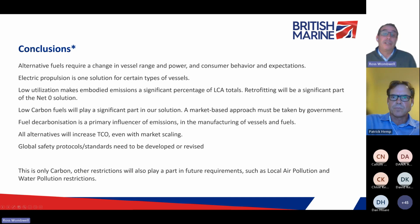Electric propulsion is a solution. Electric propulsion works. Low utilization makes embodied emissions a significant percentage of LCA totals because of the usage profiles. The energy that goes into manufacturing these products is a very large percentage comparatively with other products in the final totals. So as such, we need to keep an eye on retrofitting to make sure that we are decarbonising the existing fleet, not just new products, but also the manufacturing side.